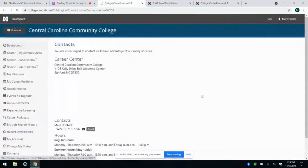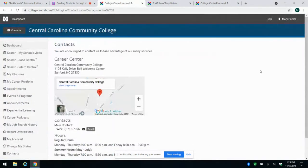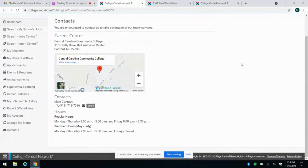And then, of course, last but not least, the contact information for me and the Career Center. Here they will find where I'm located, my main phone number, my regular hours, the summer hours, and so on. They can call, they can send me an email, whatever it is that they choose to do. And I encourage you to have your students contact the Career Center and its staff.